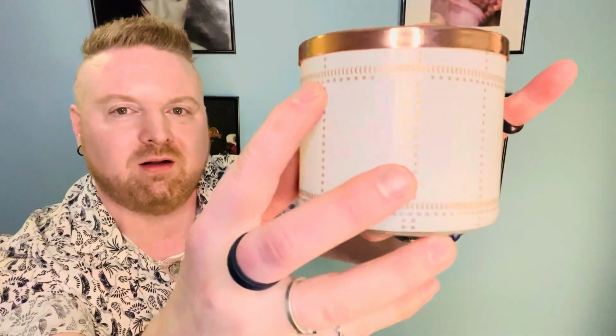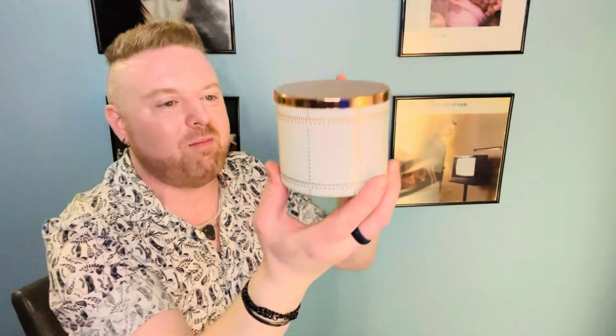I don't appreciate the way that this wraparound label is a little bit crooked. If you're in the store purchasing one of these, I would try to find one without the crooked wraparound label, although odds are they're probably pretty much all the same. Hammered copper metal lid. I appreciate the attempt. I really do.